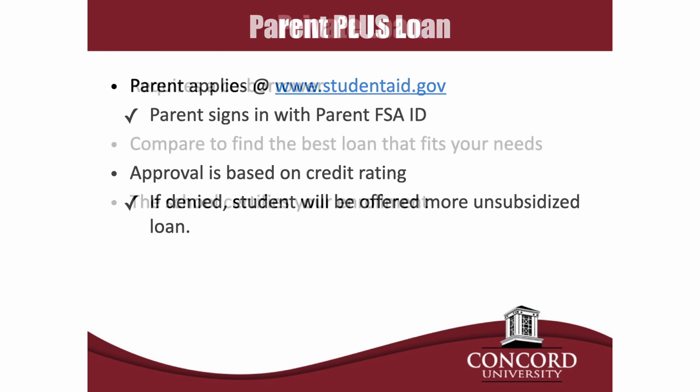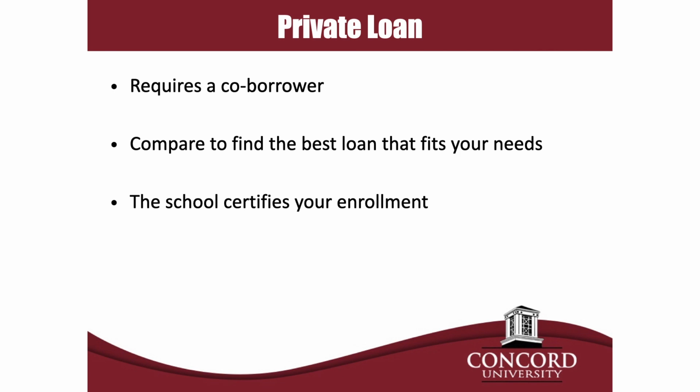There are private loans also available to students to help with the balance. These loans usually require a co-borrower. A list of lenders can be found on our webpage under private loans. You can certainly find your own as well. You should compare to find the loan that best fits you. Each of the lenders will have, whether they're fixed rates, variable rates, all of that is on their webpage once you get in there. So just make sure you get the one that would be best for you. The school will have to certify your enrollment for those, and then we will be notified of any approvals on those, and then we'll put them on your account once you're approved.